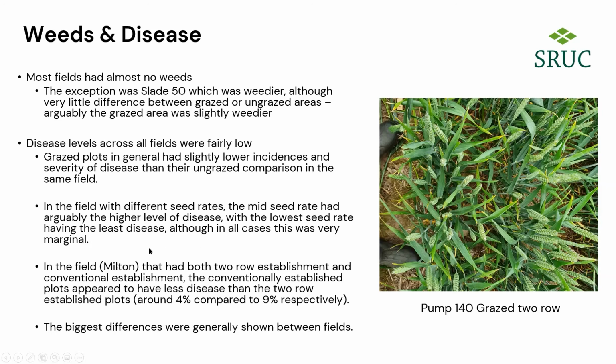And there was another field, Milton, that had both the 2-row establishment method and more conventional standard row spacing. In that one, the conventionally established plots appeared to have less disease than the 2-row established plots, so around 4% compared to 9%. Still fairly low levels of disease though. So there did seem to be some impact of how the crop was established in terms of disease. But the biggest difference was really between fields, with this Milton one having the highest disease of all of them that were looked at.